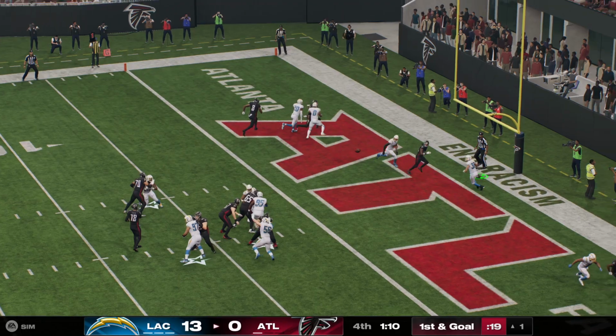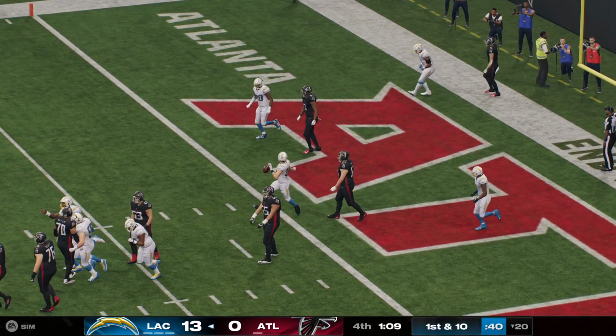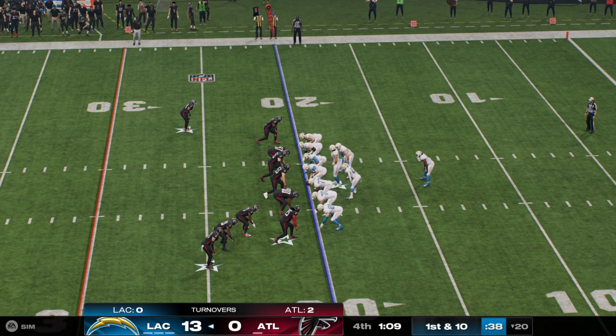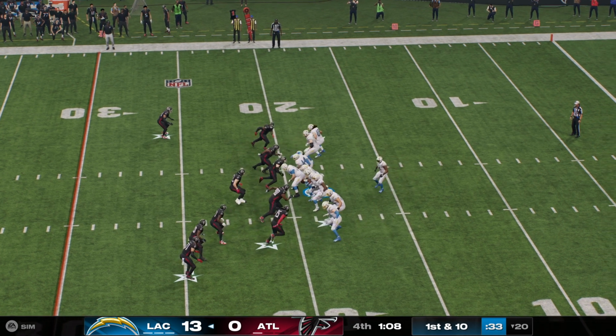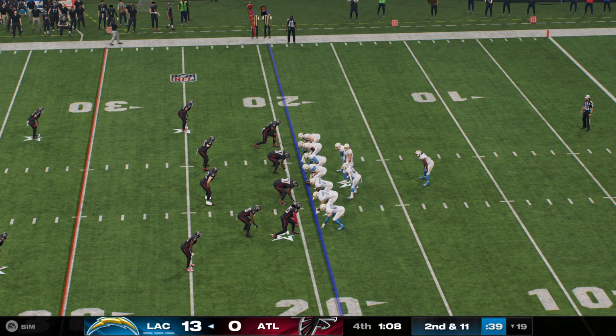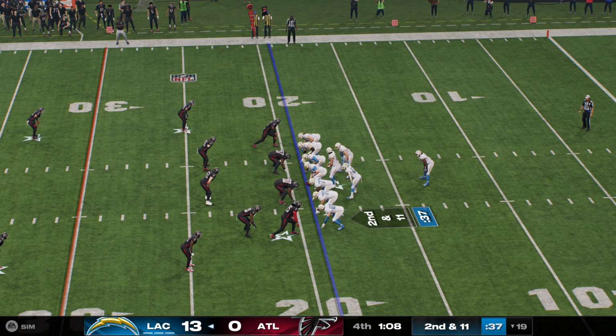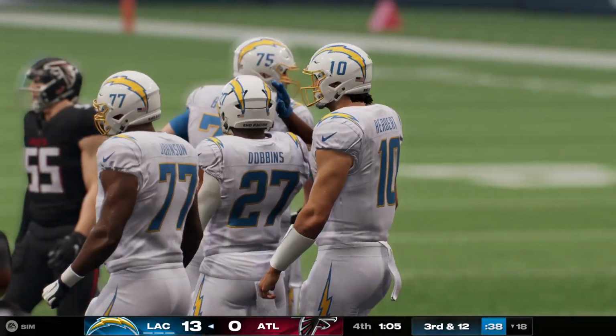They'll throw again. Cousins. And this is intercepted. And that should do it. And the Chargers are going to take possession here. It's a touchback, and they'll take over at the 20-yard line. The D can only stop it one more time as they take the knee. Falcons going to use their third and final timeout as they'll talk things over prior to this upcoming second down play.